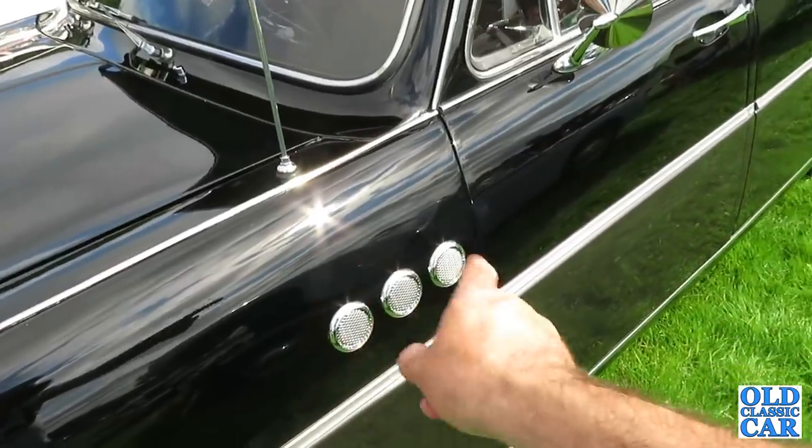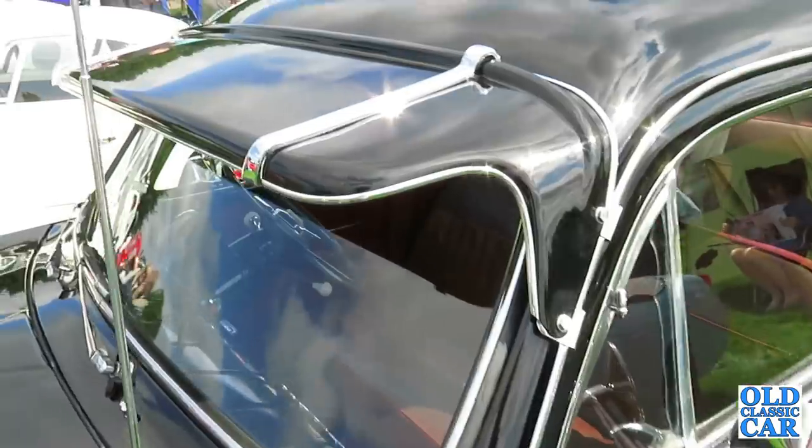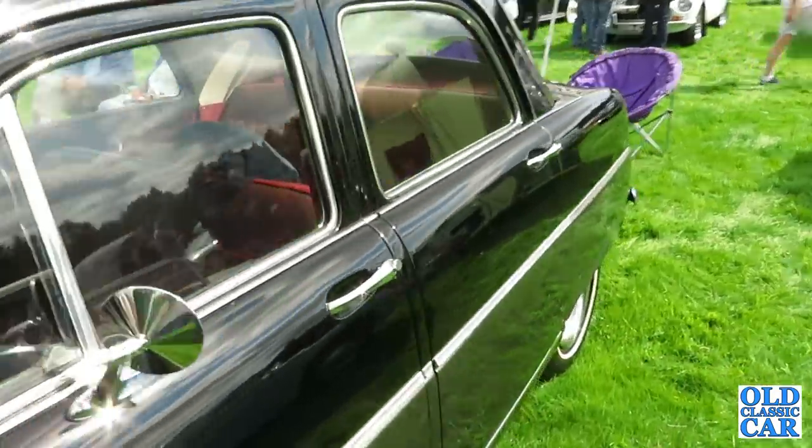Aftermarket portholes on the wing, very much like a Buick thing of the 1950s. Period sun visor. Such a rare car now.